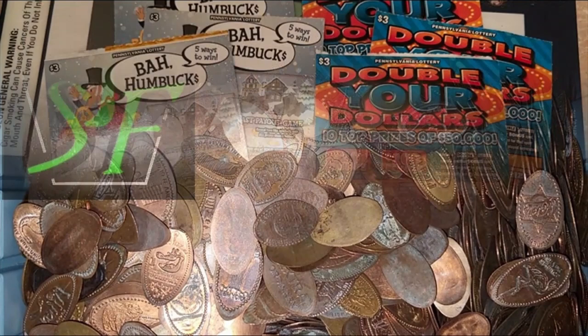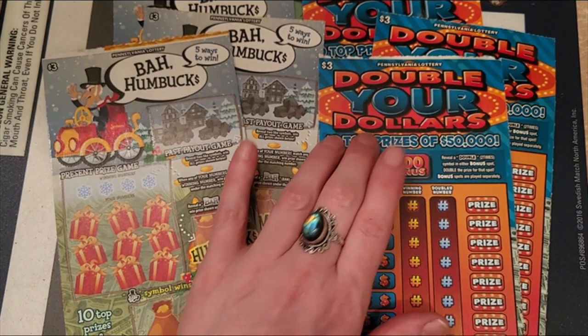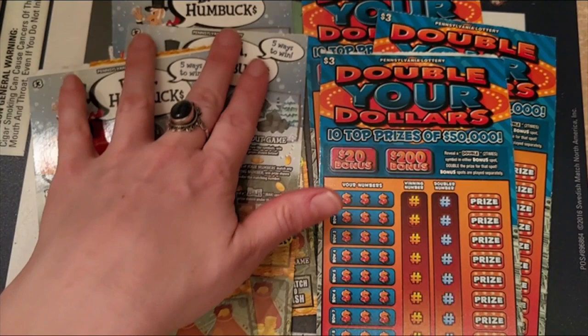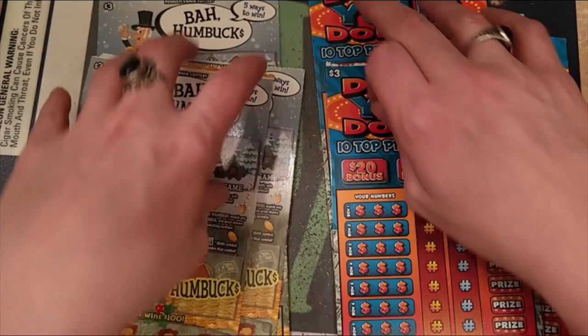I've got a 3 versus 3 here. I don't have a randos. I tried to find some different tickets. All I could find were bingos and crosswords, these, double your dollars, and charge ups. So I decided just to do solids versus solids instead of going through the bingos or the crosswords right now. But, you know, it'd still be fun. Some 3 versus 3, and they are in a line from the same book.